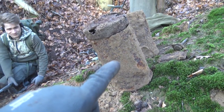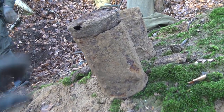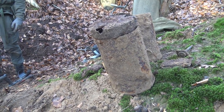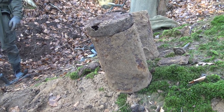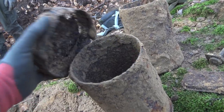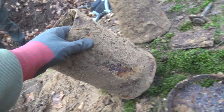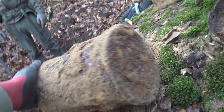And last time they were here with Chris from Metal Detecting World War II Battlegrounds, they found a couple of these big shell casings. And we just found a couple more. These things are huge. We think this is the lid. Jeez, it's a large one.